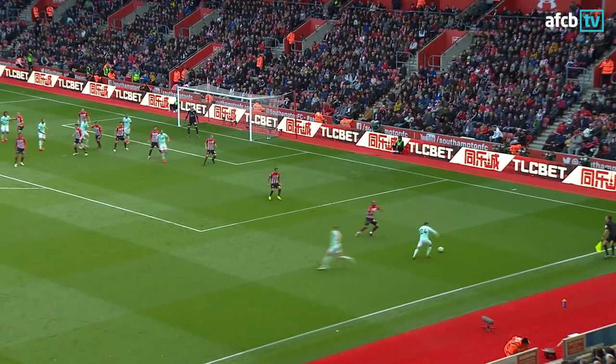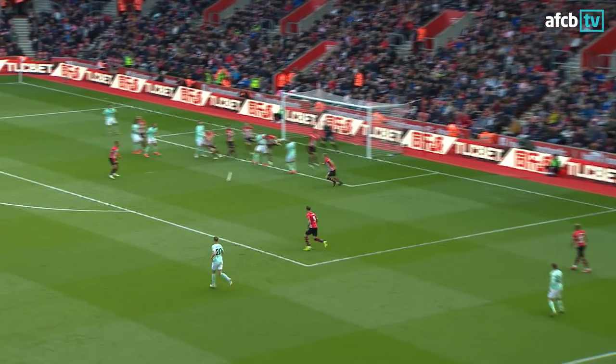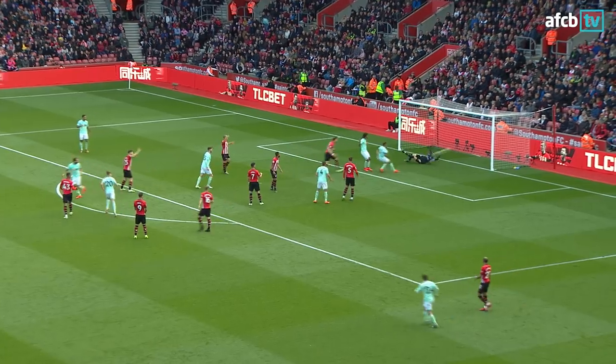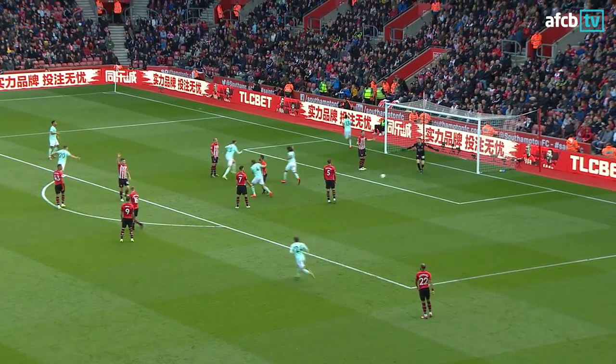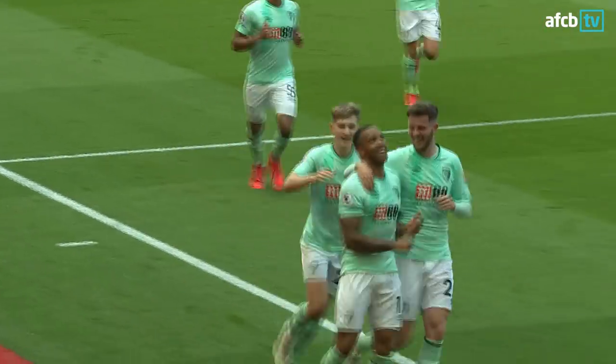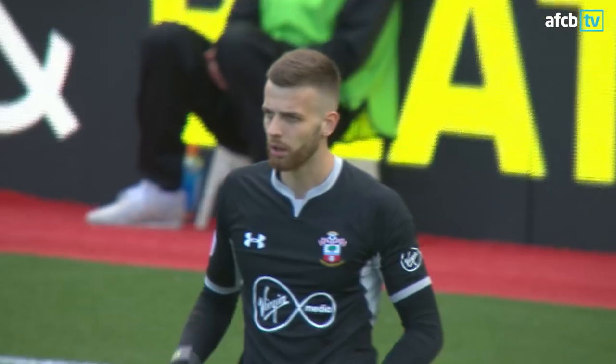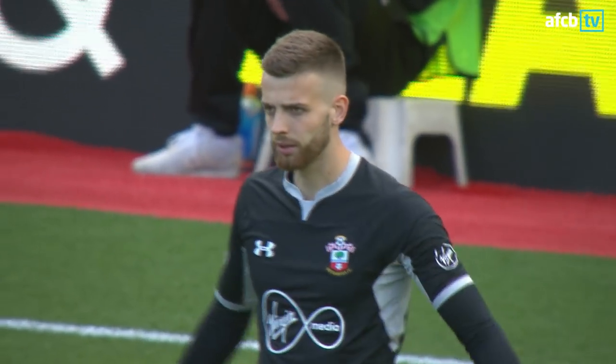To Fraser. He feints to play it back to Brooks. He drives it in towards Wilson. Long heads it clear. Brooks, low shot, driving towards goal, and it's going to be turned in! And Bournemouth have turned this right around! And it's Callum Wilson with a poacher's goal after Brooks' shot was palmed away by Gunn. And Callum Wilson fires in his 13th goal of the season in the league.